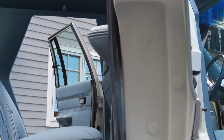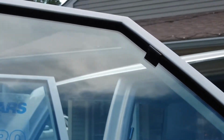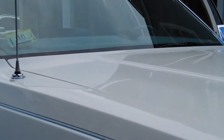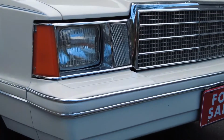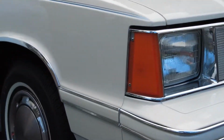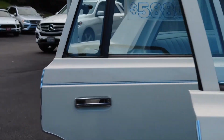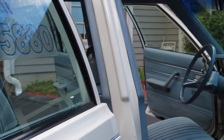So this car starts and drives beautifully. It passes Massachusetts state inspection. Anyway, it did in October of 2020. So we are obviously going to be going through the car and making sure it is safe and will pass state inspection. As far as the condition, it actually is very, very presentable.